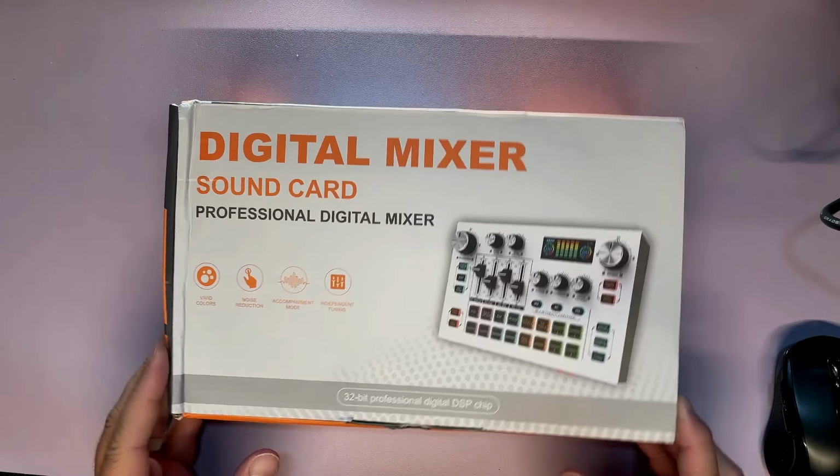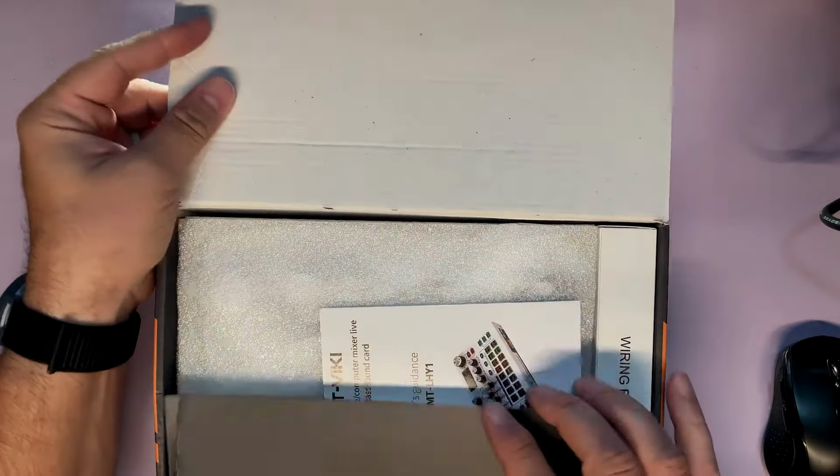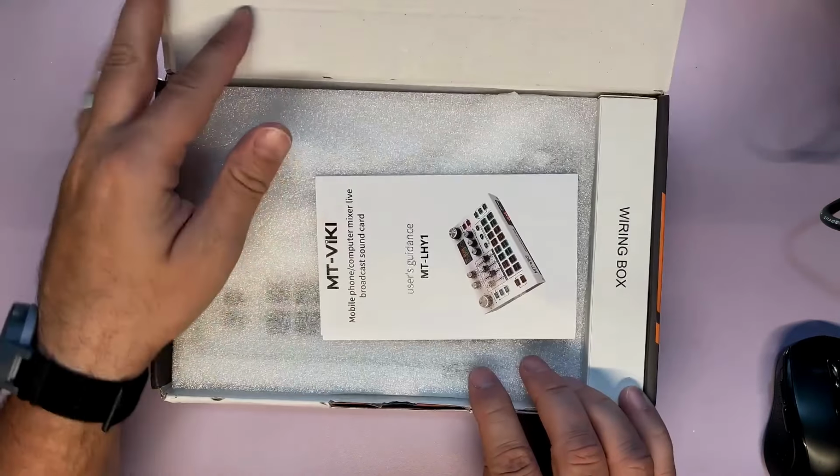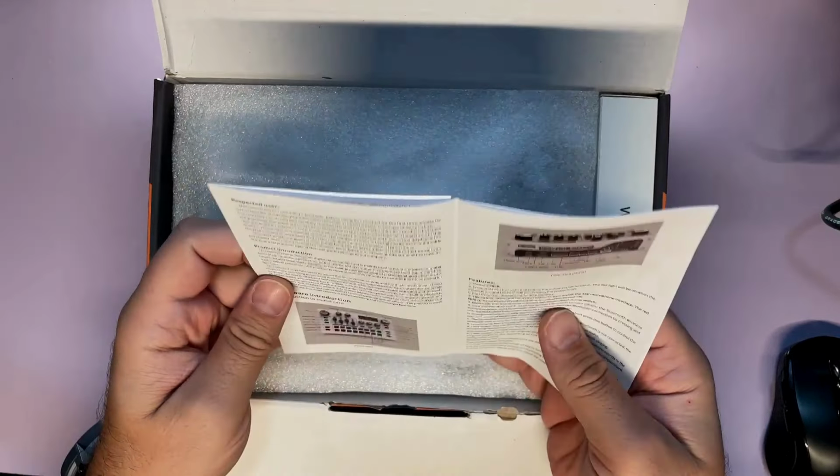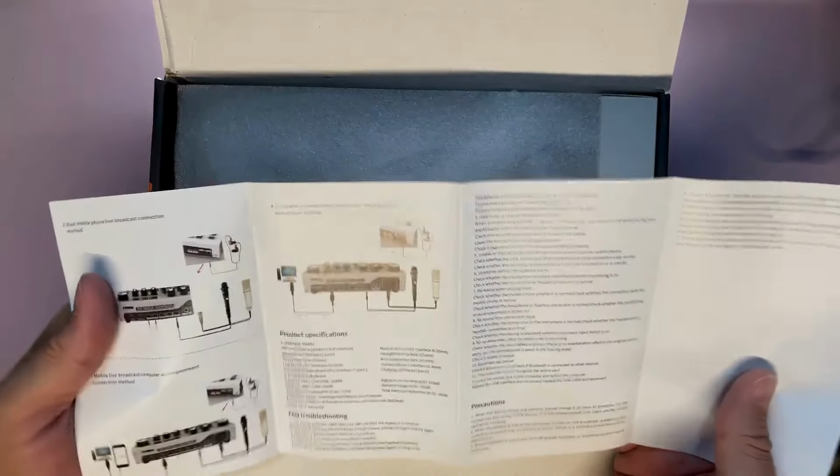All right, let's open this thing up from Vicky. We got some documentation. It claims 32-bit. I just don't know, man. We're going to find out, though.